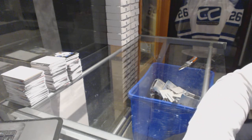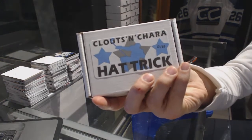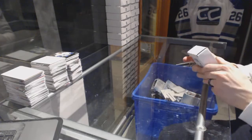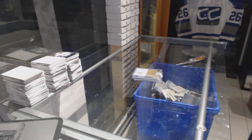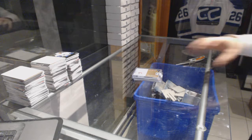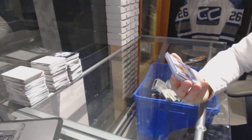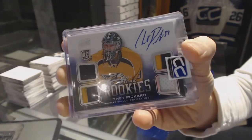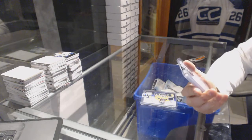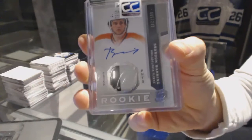All right, on to box 13, which is for Fresh Collect. We've got a 12-13 Panini Prime Rookie Jerseys Prime and Autograph, number 33 of 50, Chet Pickard. We've got a 12-13 Upper Deck The Cup Rookie Patch Auto, number 249, Brandon Manning.